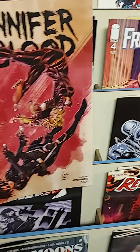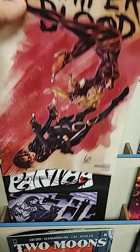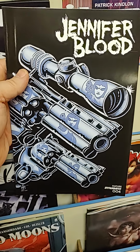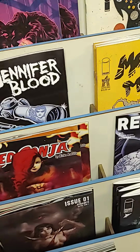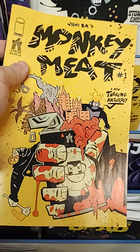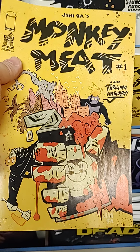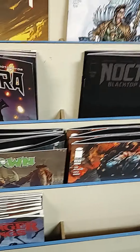This is the FOC bonus exclusive cover. Kind of has a Black Widow feel to it. And then, of course, the TMNT homage cover. Also an FOC exclusive. We have another new release on number 1, Juniba's Monkey Meat by Image Comics. This comic looks wacky, quirky. It's an anthology. Cool stuff. Check it out. Up next, Scott Snyder's Noctera.